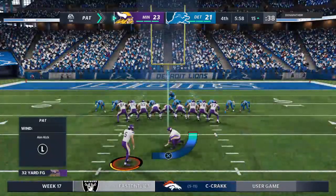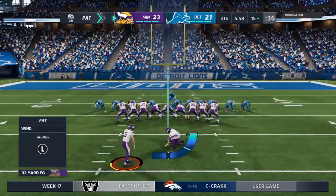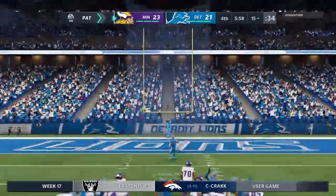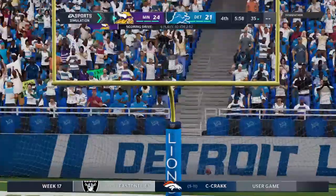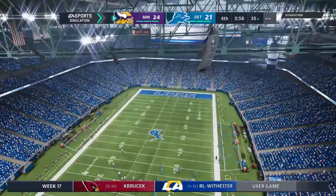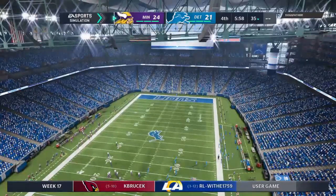Now an important extra point here to stretch this lead to a field goal. He's got it, and this is indeed up to a 3-point lead. The score, Vikings 24, Lions 21.